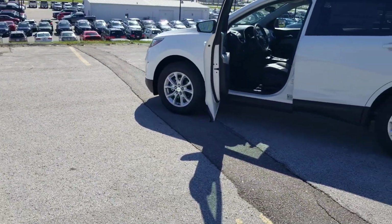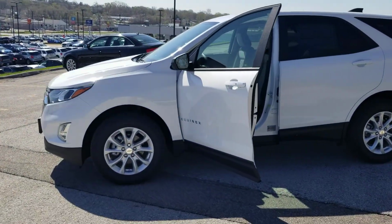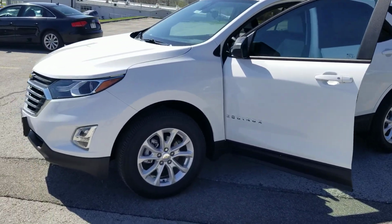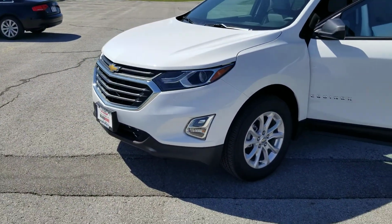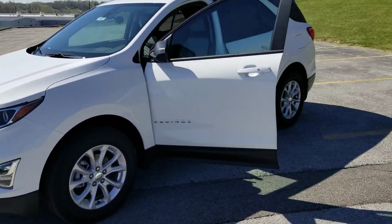So once again, this is the 2020 Equinox that I told you about. You let me know if this is something that you could see yourself driving every day, and I'll be happy to make the payments work so you can take it home with you and get out of that Colorado lease, okay? Thank you.